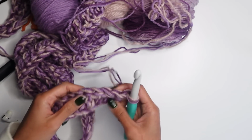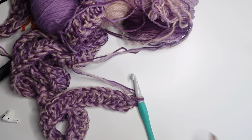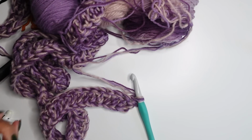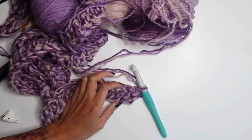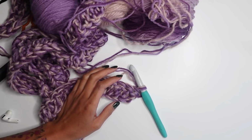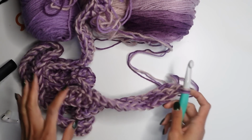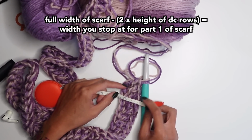So now all we're going to do is keep building up with double crochet until it is 2 double crochet rows less than what you want the desired width to be. And to really make sure that it's the right size, I would measure how tall one of your double crochet rows is, so that you know exactly how tall 2 of your double crochet rows would be. You should have a tape measure, I guess, but you don't need one. I lost my tape measure. Okay, so it's 1.5 inches, which means 2 rows of this would be 3 inches.